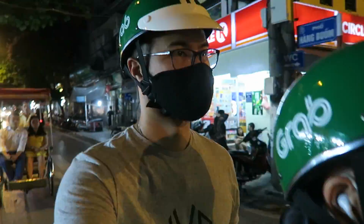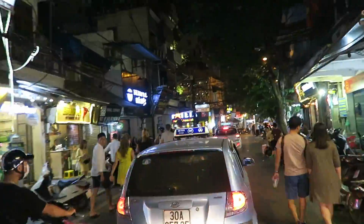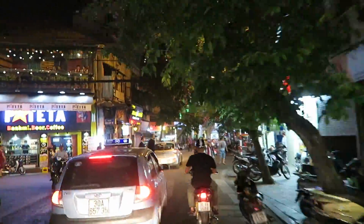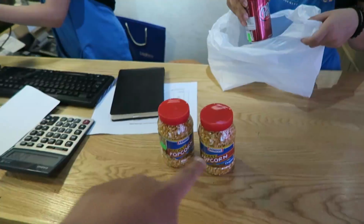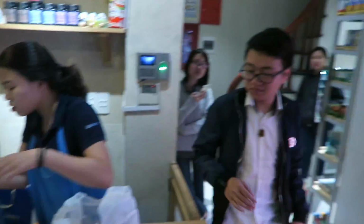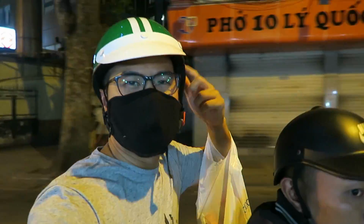Now I'm on a mission to find popcorn for Kate. Gotta do what the wife wants, right? Got it just in time. Closing. Just in time. I love it when I get a helmet that fits.